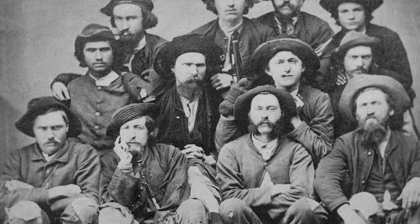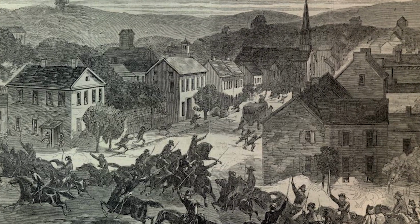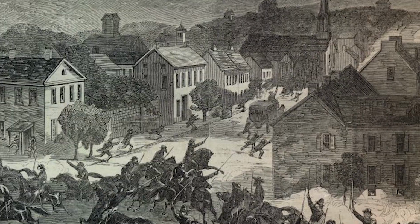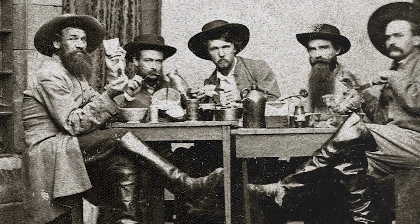Over 500 of Morgan's raiders were sent to Camp Douglas after being captured trying to cross into West Virginia from Ohio. They were caught crossing the Ohio River. Morgan's men had many escape attempts while at Camp Douglas. On one occasion, 100 men had escaped into Chicago through the tunnels.